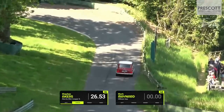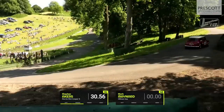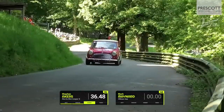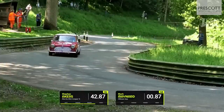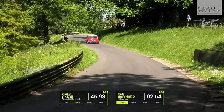Mini Cooper S, the Mini that everyone aspired to back in the 60s. Morris Mini Cooper S, car number 34, Stephen Akers, comes around Pardon hairpin. He goes on through midway to the S's. Exits the S's.